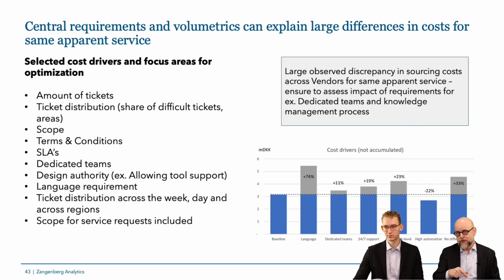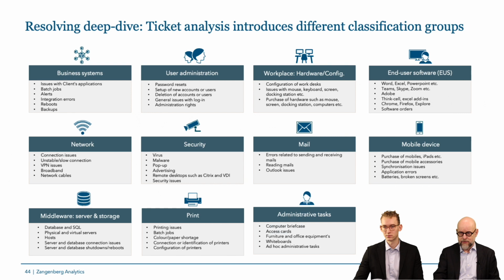When you are outsourcing your service desk, there's a number of focus areas that you need to look into in terms of understanding the cost, the amount of tickets, how the tickets are distributed. That's extremely important, and we'll get to that. The terms and conditions and so on. So there's a number of cost drivers that you need to understand.